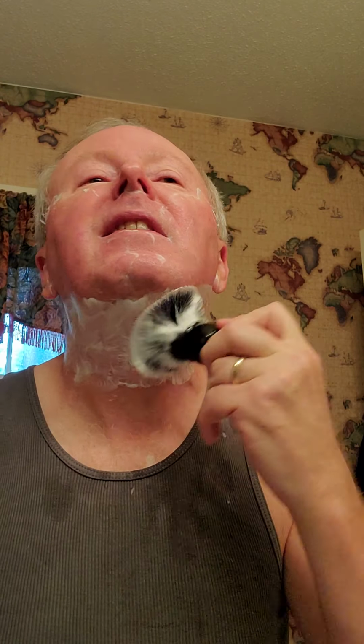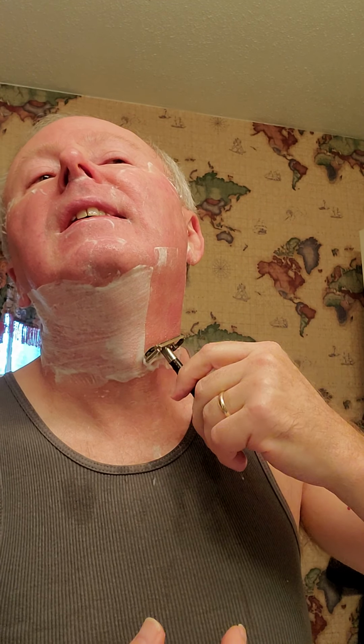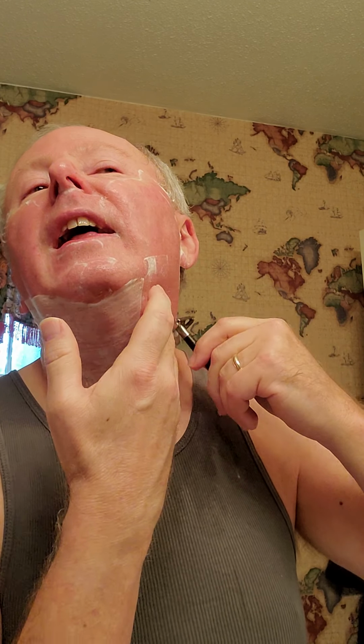Stretching out the neck. See, it's such a mild razor. I do have to go over it, and I'm going to pick up time a little bit. Because it is a mild razor, so yeah, I need to give a little bit of pickup. But I'm going to use the soap. I'm not going to chase it without it now. There we go. Yeah, that's better. That's better.